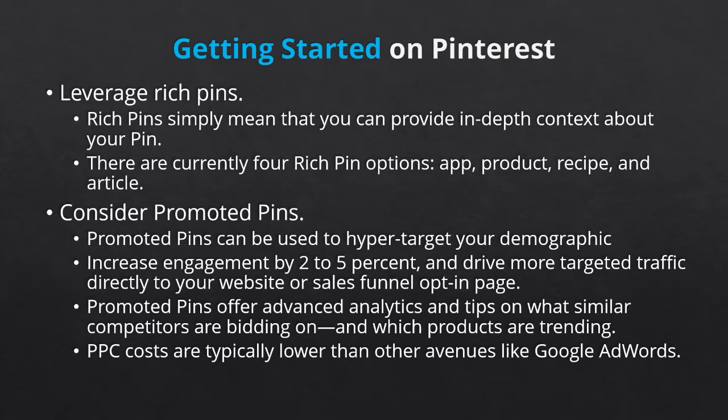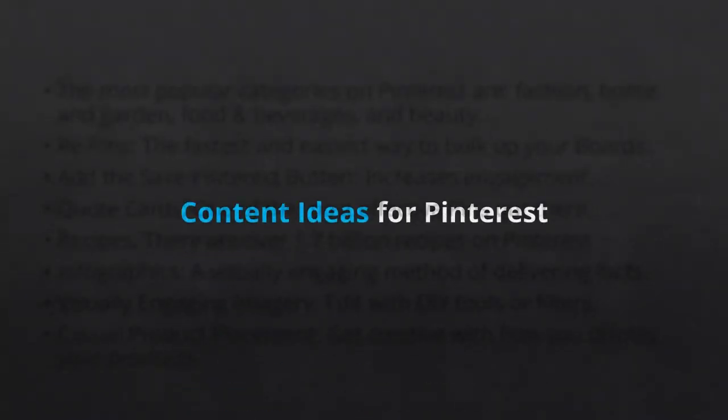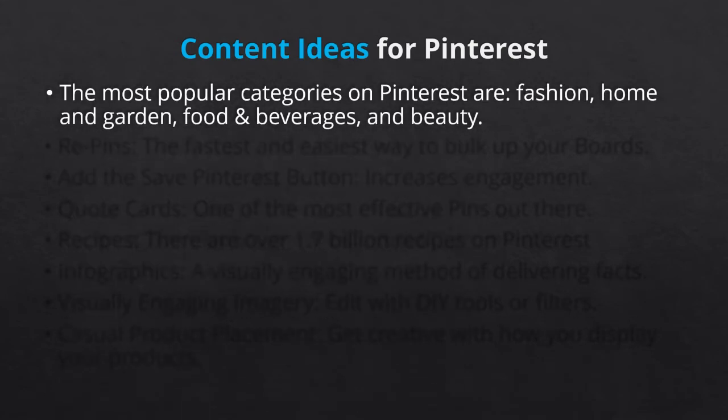Now that we've talked a little bit about getting started on Pinterest, let's move on to Pinterest content ideas and best practices. Currently, the most popular categories on Pinterest are fashion, home and garden, food and beverage, and beauty. These are just general categories which could easily be used on Pinterest to generate traffic for a limitless number of products and services. In most cases, this is a good fit for business-to-consumer advertising or B2C. But don't write off your business-to-business or B2B just yet. You just have to get strategic and creative.